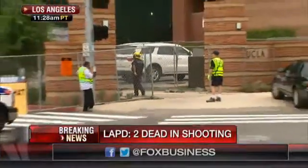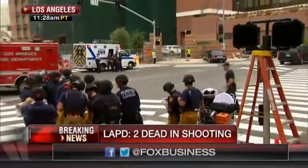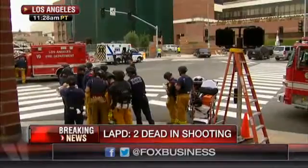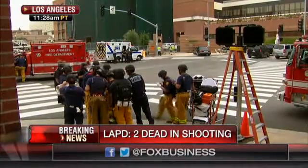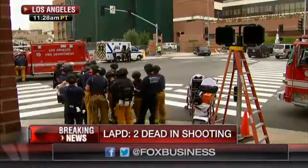It has been confirmed that 2 people are dead in the UCLA shooting. Authorities still do not know where the shooter is, so it is still considered an active shooter situation, as we have seen a number of SWAT teams move into the building. Bolter Hall is the location where the incident is said to have occurred. It's part of the engineering department there at UCLA.